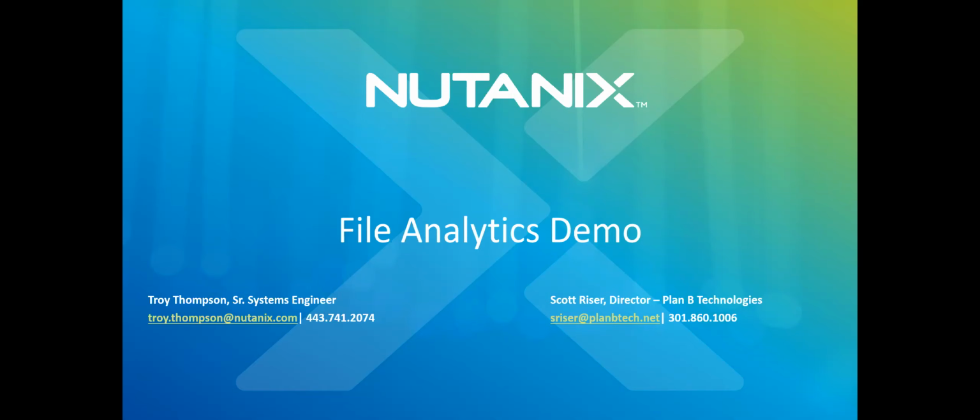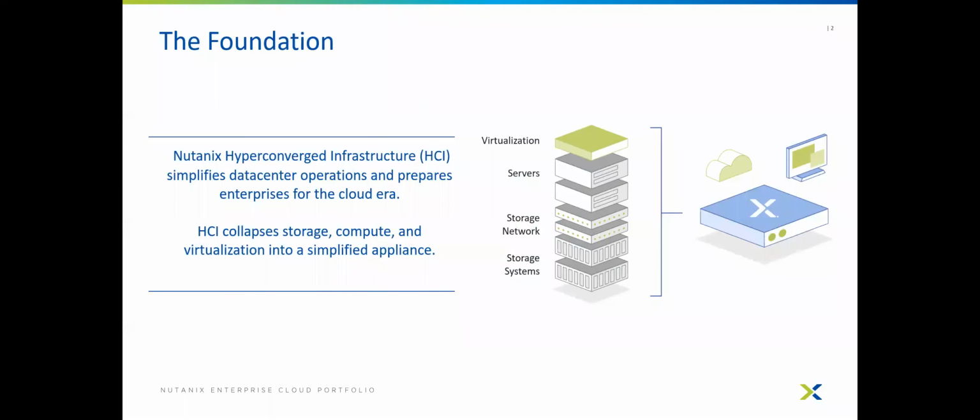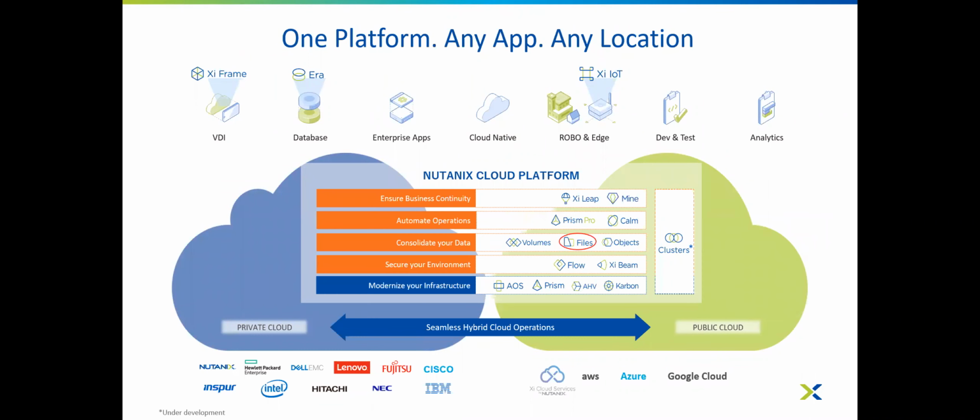Very quickly, though, before we get started, I'm going to do just a really quick overview of what Nutanix is, the hyperconverged infrastructure, where we're taking the complex stack of storage area networks, NAS type devices, the servers and the virtualization layers, and we're collapsing all of that down into a simplified appliance. And when I say appliance, it really can be any appliance that you want. Whether it's got a Nutanix logo on the front of it, or whether it's a Dell, a Hewlett-Packard, Lenovo, we're all about choice.